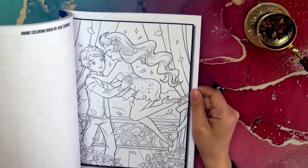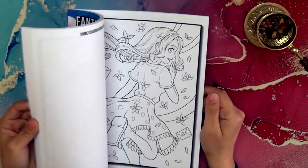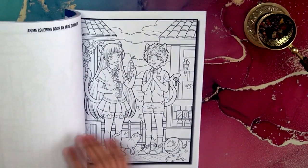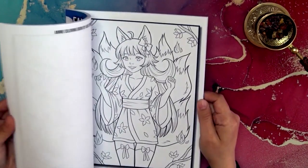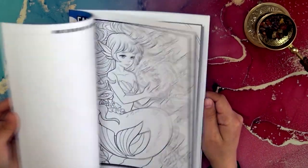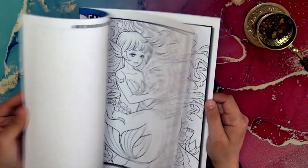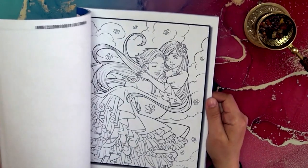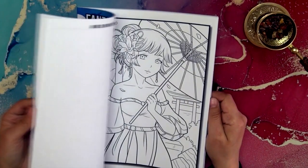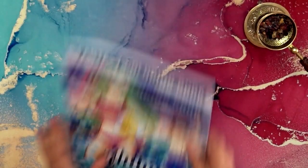So it's your back-to-back pages with fairies, magical girls, cute kawaii girls, a couple of couples here. Oh, kitty cats. Oh, you know, the usual anime cuteness. I am quite into anime. Oh, a mermaid. Maybe I should have done this one on mermaid. I don't know, next year for sure. Oh, this one's sweet. Yeah. Again, this book is also not colored as of yet.